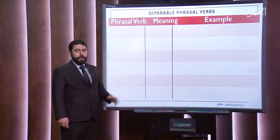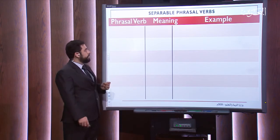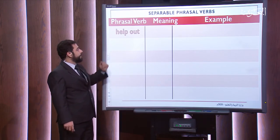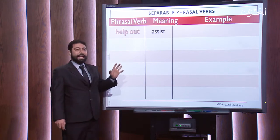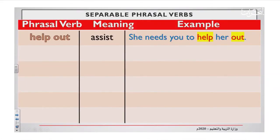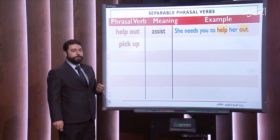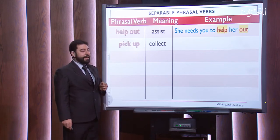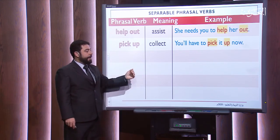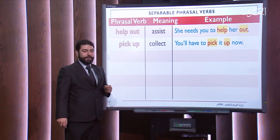All right. So, we have two categories in phrasal verbs. The first one is separable phrasal verbs. Let me show you the first one, help out. It means assist. For example, she needs you to help her out. Notice that help is separated from out. So, help her out. There is something between them. It is a pronoun. Let's check another one. Pick up. The meaning is collect. Example: you'll have to pick it up. Pick and up are separated by it, which is a pronoun.